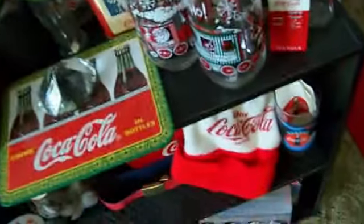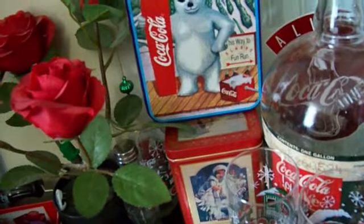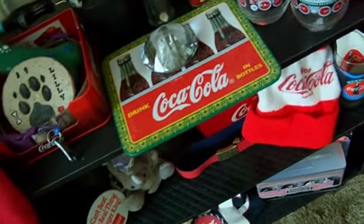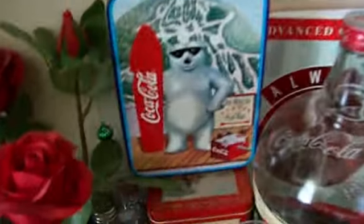And so, yeah, we have a few Coca-Cola Christmas glasses I got from work, and two Coca-Cola tins. Funny enough, this tin I found on the side of the road, and was very happy. And a Coca-Cola placemat, or metal one. And I have eight of these Coca-Cola tins in the other room, so don't worry. There's more of these in the other room.